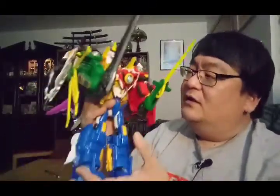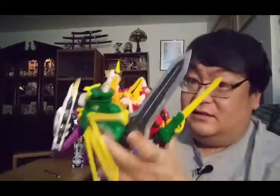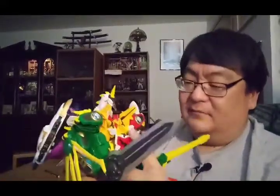Overall, it's a lot of fun. I like it a lot, even with the assorted issues. It's something different. It's a new way to handle the whole merging giant robot thing. The construction is decent, so you don't have to worry as much about whether this thing is going to snap in half. Now, unfortunately, on the other hand, there are the design issues.